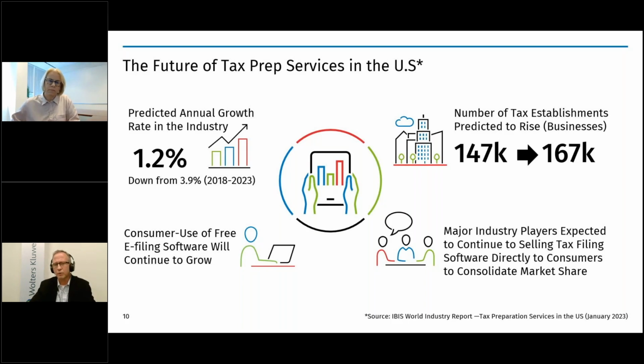And then, the big one I would love your input on is the major industry players. They continue, as we see in a lot of cases, to compete directly with the same market that our tax preparers are dealing with. Can you speak to these? Should we take these with a grain of salt, or are there some valid arguments made in this report?